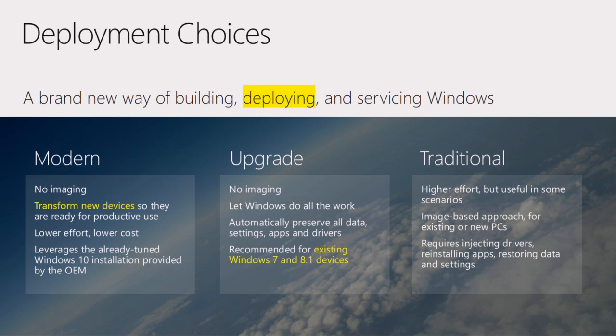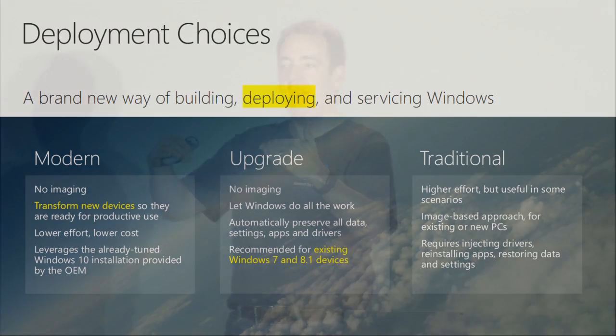In that modern mechanism, we're talking about taking new devices and transforming them from whatever was shipped on them from the OEM into a ready-to-use enterprise device. So we want to kind of bootstrap the device into an enterprise-ready PC. We want to minimize the amount of time and effort put into that. So no images, no extensive customization, just enough configuration to get the PC to the point where it's managed by a mobile device management service or Config Manager or whatever it is. So bootstrap it to that point and then let the management tool take over the ongoing maintenance of that particular PC. That's kind of the future direction.